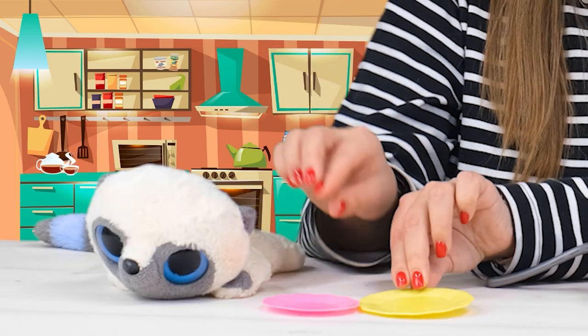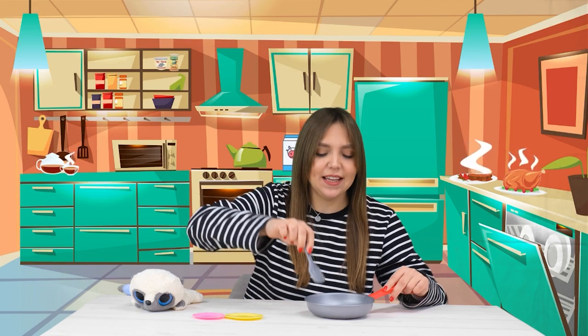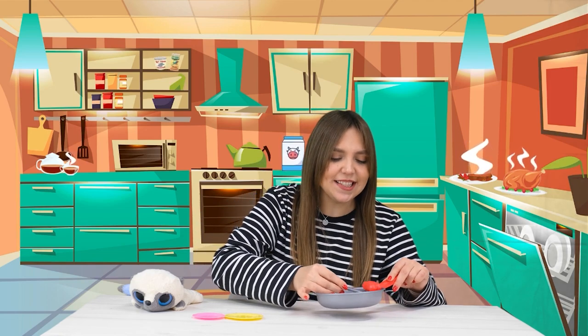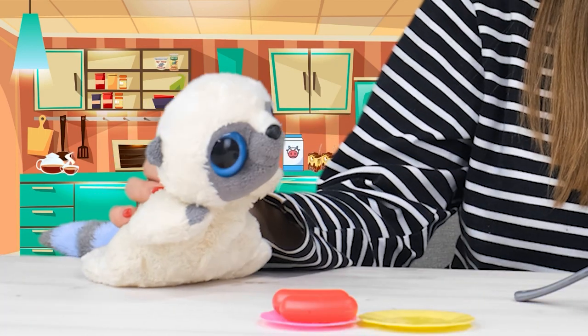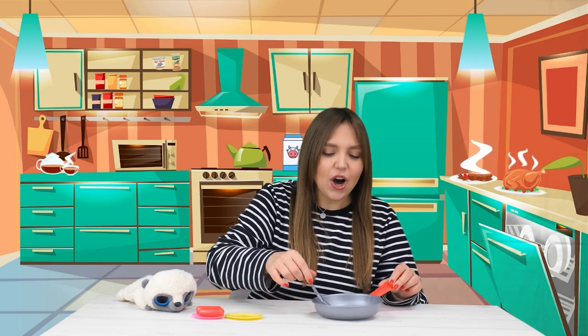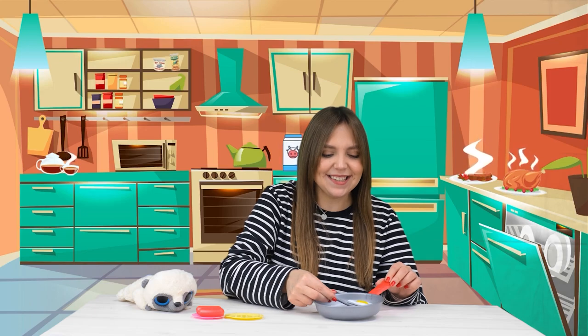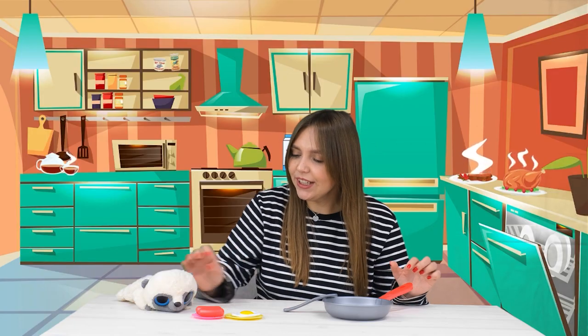Here you are, Mr. Lemur. Thank you, Jenny. I take my spatula and I put the sausages on the pink plate. Here you are. Thank you. You are welcome. Let's put the egg on the yellow plate. Let's go. Here you are, Mr. Lemur. Thank you. You're welcome. Enjoy your meal.